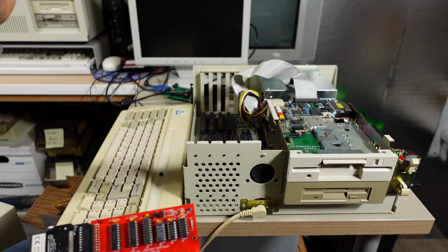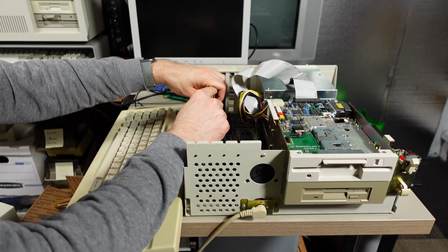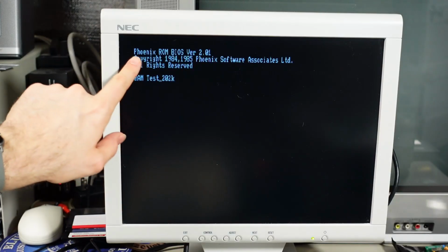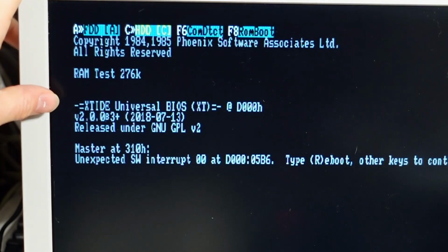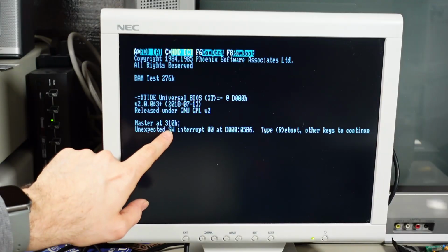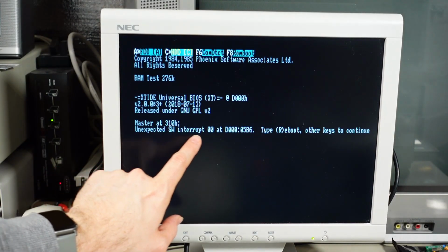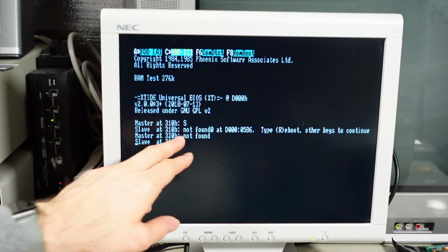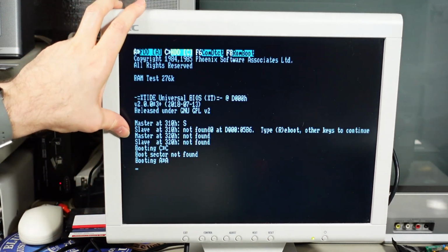So that's definitely why this wasn't working. But there's more. There are other problems. If I put this in and I turn on the computer, Phoenix BIOS 2.01, if I hit escape, it's going to try to, there it is, XT-IDE, and it's at D000. It tries to initialize the compact flash card, and right away it crashes. Unexpected software interrupt, 0, blah, blah, blah, R to reboot, or any other key to continue. It does not properly detect the C drive because it is having a problem there.